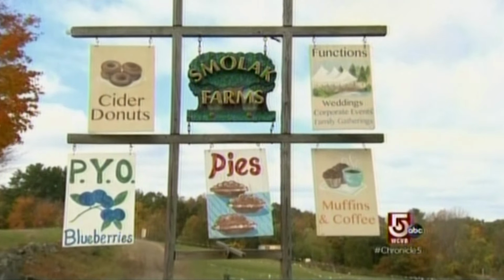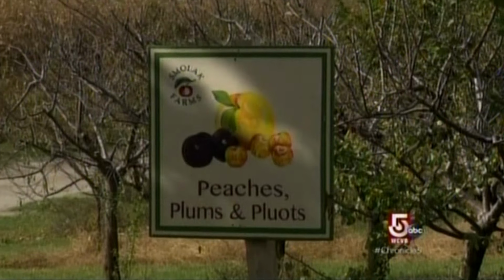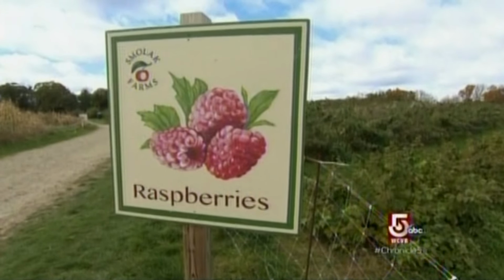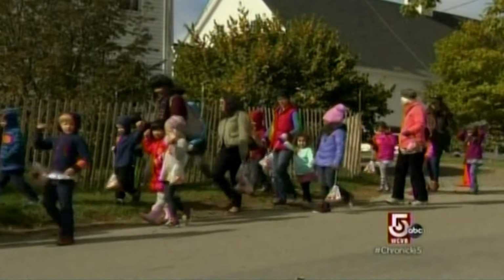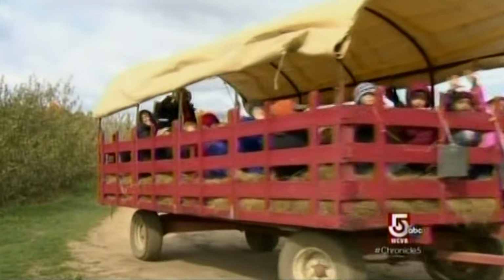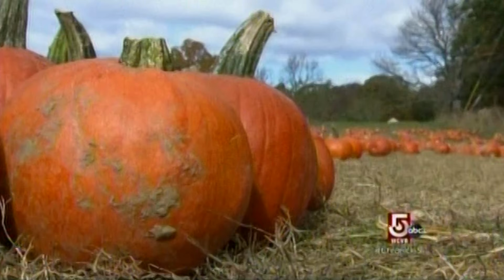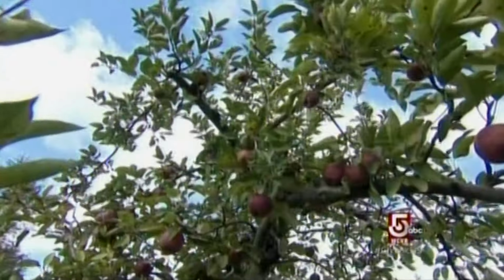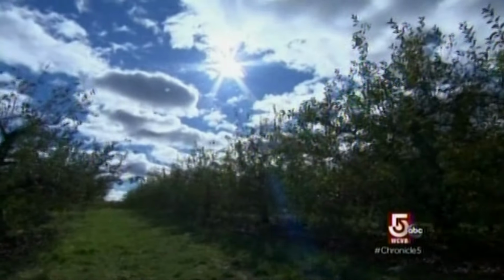Smolak Farms has been a mainstay in North Andover for 300 years. This family-friendly you-pick farm is bustling with orchards and activities all year round. Fall is their busiest season with hay rides, a petting zoo, 2 pumpkin patches, including one for the little ones, and of course, apples. We have 30 acres of orchard here for you-pick.